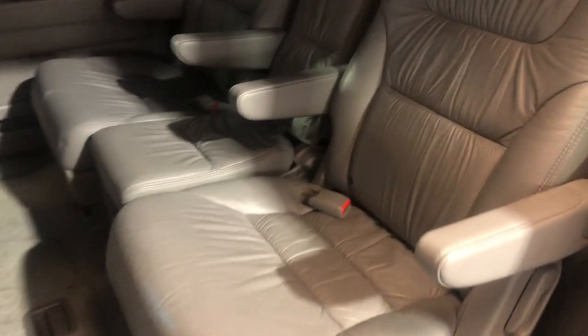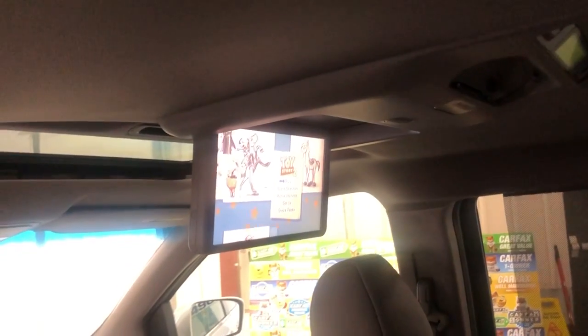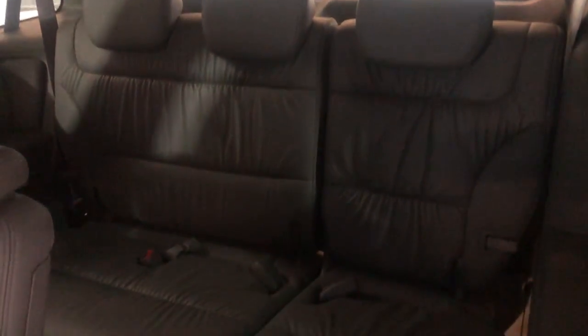It's got one extra seat in the middle here. So this is an 8-passenger minivan. Rear entertainment for your kids. Everything works. Nice and clean. It's been detailed. Let me just open it, show you the third row. Nice and clean as well. A beautiful shape.